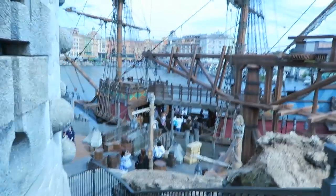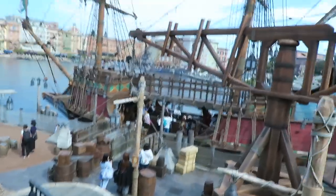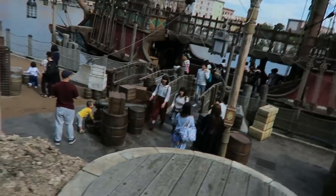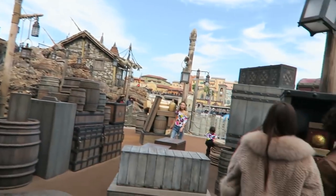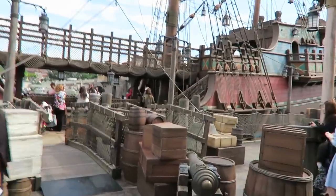Okay, so now we're going completely outside. Oh, there's Jack Sparrow. He's doing meet and greets on the ship. I didn't know he did that. Do you want to go meet him? Sure. Okay, so here's the downstairs area. There's a little play area for the kids. Let's go on the ship.